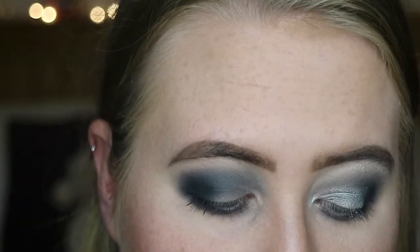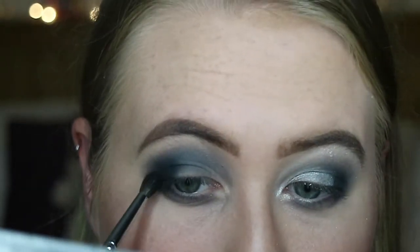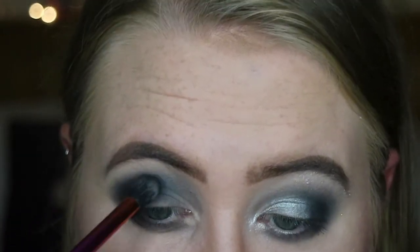And this black is buildable, I have found. It can start off quite easy to work with, and then obviously the more you build, the more you do get that black. So I just keep dabbing it ever so slightly again until I get that colour, and then just going back in with that Real Techniques brush and blending it into the crease like so.